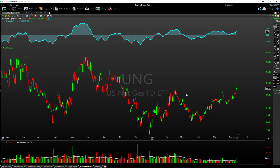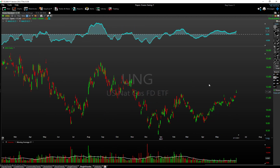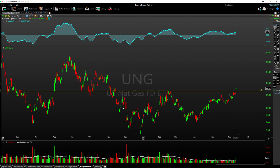Natural gas is a pretty interesting instrument to trade. It is pretty choppy and it's much more volatile than lots of other commodities, but it is starting to act pretty reasonably again. It has been in a very long-term downtrend, and there's been a lot of volatility here, but we put some heavy volume in on Friday. We're back over 1130, which is the February highs. So we're at year-to-date highs now for natural gas, which is exciting.